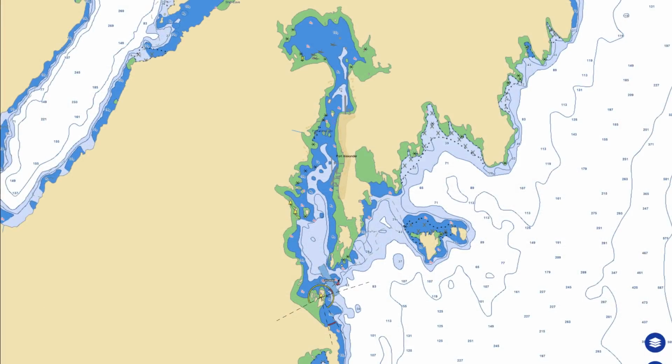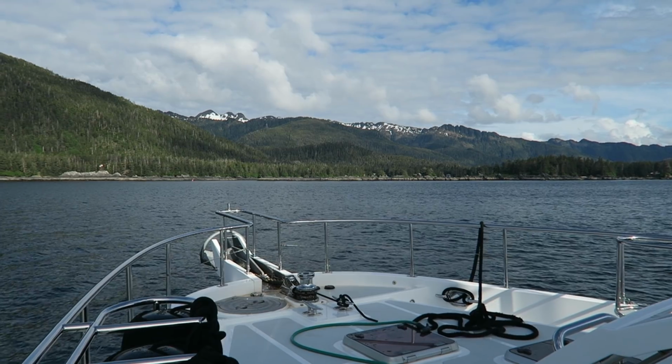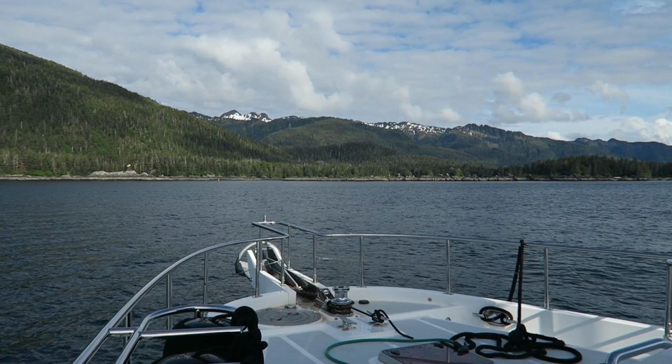Here's Port Alexander. To reach Port Alexander, you need to go through this fairway, and you line up with these markers which the arrow is pointing to. We're coming into Port Alexander. There were some big waves. I didn't even get them recorded because I was just hanging on.